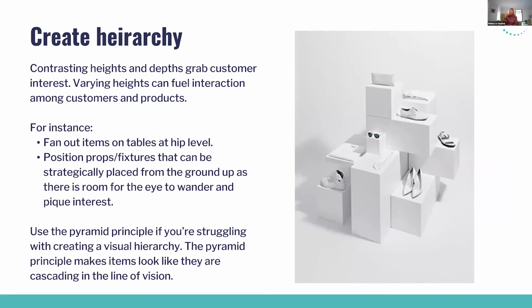So this brings us on to creating like a hierarchy. So we can use heights and depths to grab our customer and make sure that they are very interactive with the product. So as you can see from this picture on here, we've fanned out objects and we've made sure that there's varying heights. So it's drawing our customer's eye in to one side and getting them to work up, which is called the pyramid principle, and getting them to come back down. So we need to make sure that we are very strategic in where we position our fixtures. So whether it's from the ground up, we need to make sure that there's room for the eye to wander and for us to see some interest.